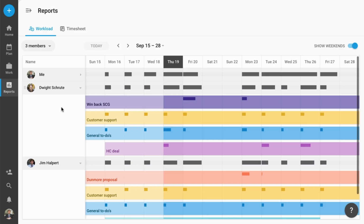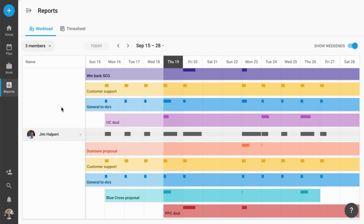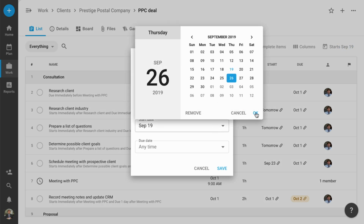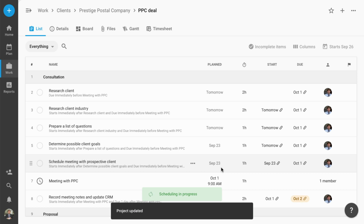You could also check TimeHero's workload report, which shows which projects each team member is working on for the next couple of weeks. Looks like this project is starting too soon. Let's go into the project and change the start date. TimeHero reschedules all of your team's work in this project according to the new start date.